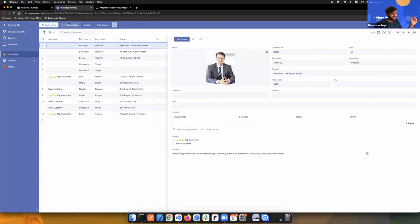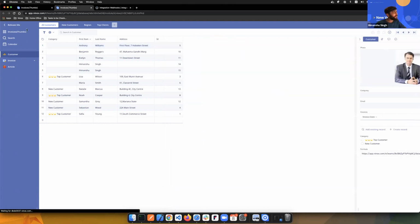Well, the problem is this still requires you to be present in that team, at the very least, and also have a Ninox account, right? But there are cases when you would still want your records or a particular view to be available to the general public, who don't have some access to a Ninox account or a Ninox team. So for that, let me just give you a use case.